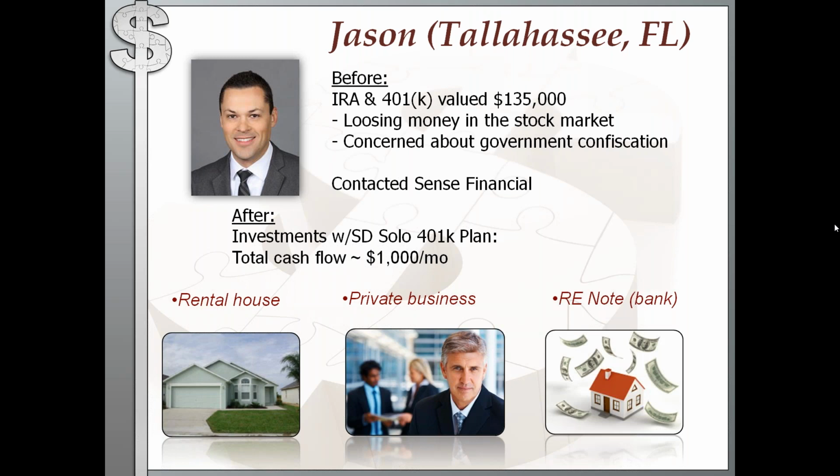And then the rest of the money that he had left over, he invested in a real estate note. As Christin mentioned, she's done that as well. I've done it myself personally. That's how I primarily invest my retirement funds, by being a bank and lending money to others. I love this investment class. I think it's the best for retirement accounts specifically. And so he's receiving about $1,000 a month in income.